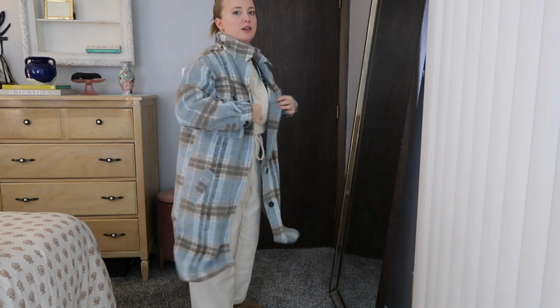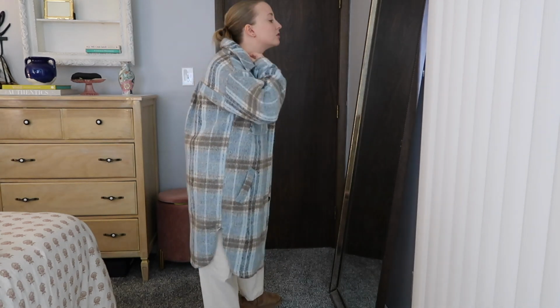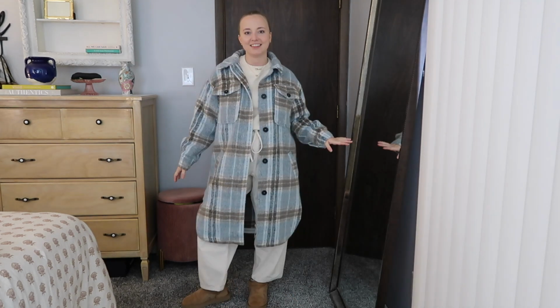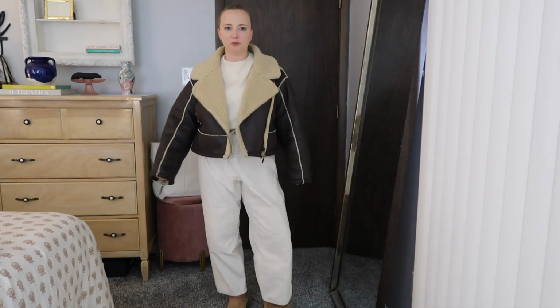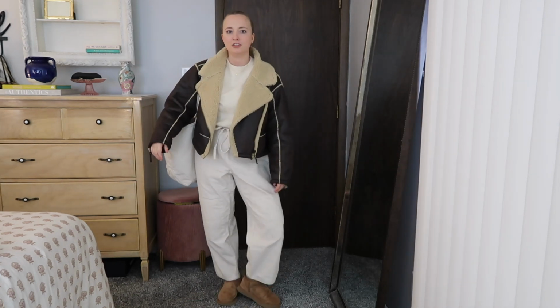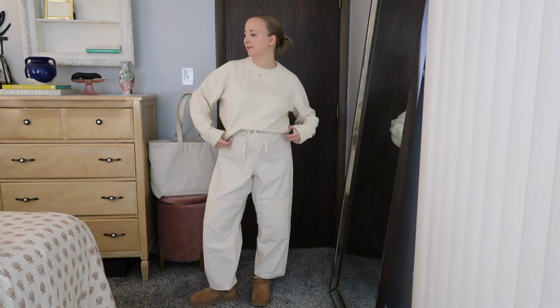First being this shacket. I also got this off of Poshmark. I typed in brushed plaid shacket. I think that this could be really cute as your jacket with a look like this. Or this jacket is another one of my favorites. This is from Anthropologie 2 years ago, I think, which is crazy. I feel like I literally just got it. I feel like this video is really becoming how to style cream pants in the winter.